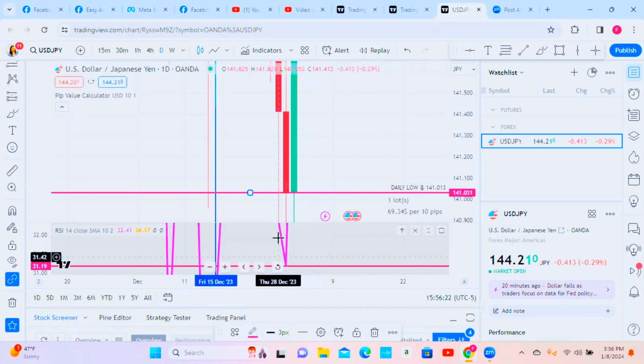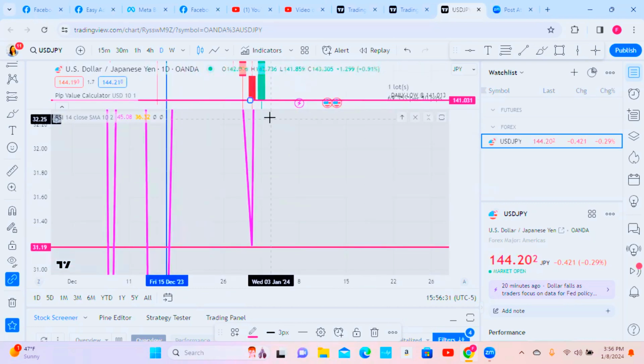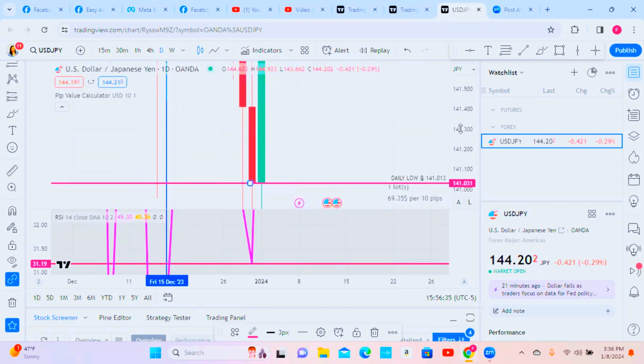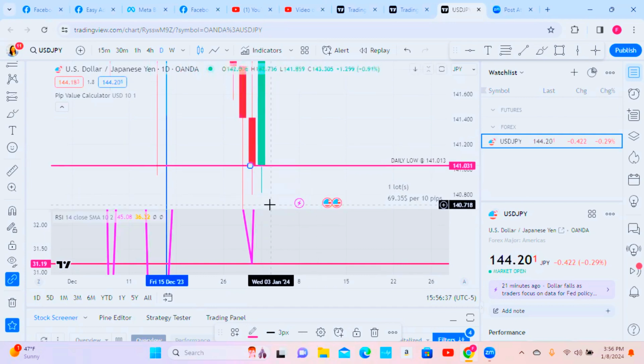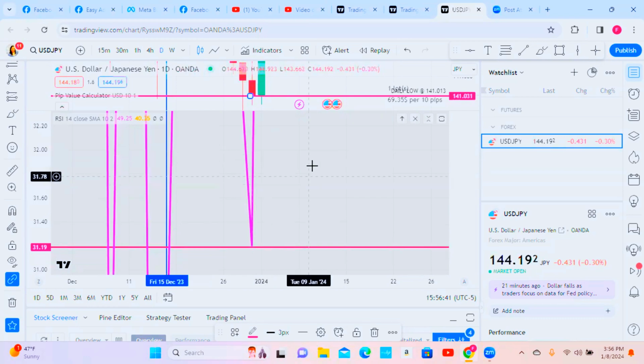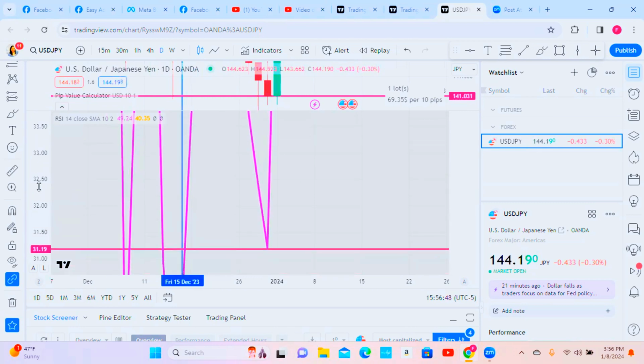Okay. So now we have our daily low. Then what we're going to do now is look for the high. Let's push this back up. So on our RSI, you'll learn about the RSI and how to use this and set this up and all of that in the trainings as well.